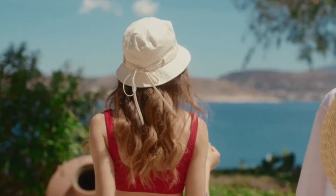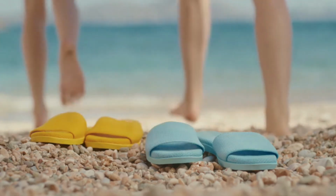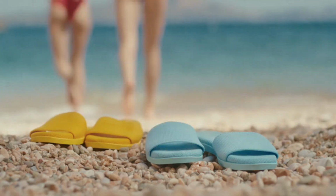This is the only sandal you will need. One sandal for all occasions, giving you freedom to live every day, consuming less and living more. Aplo Women's Sandals.